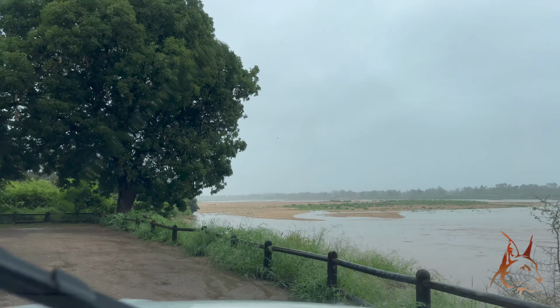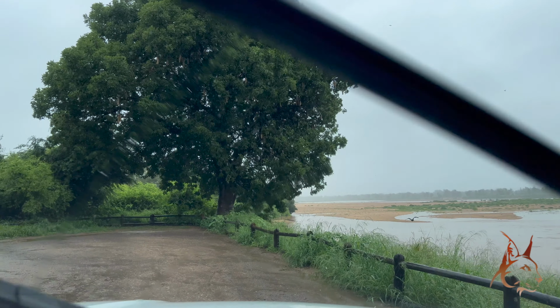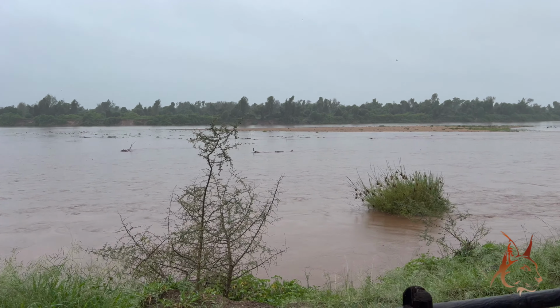We enjoyed our breakfast of coffee and rusks, then hurried back before the road condition deteriorated further due to intensifying rain.